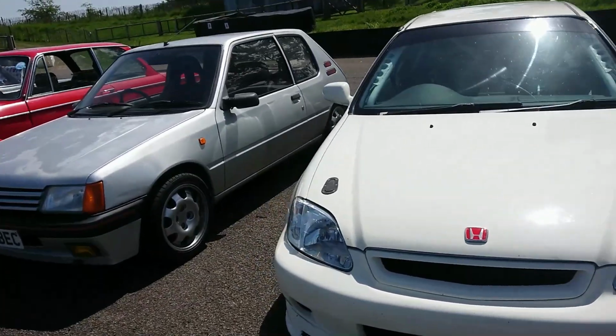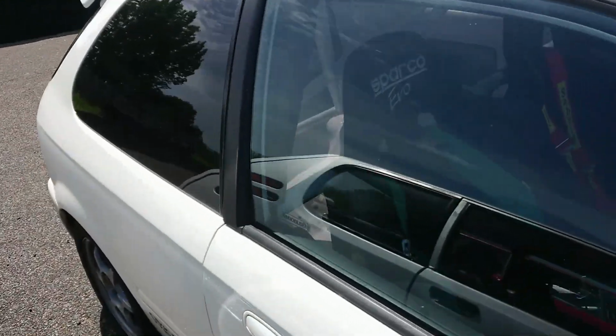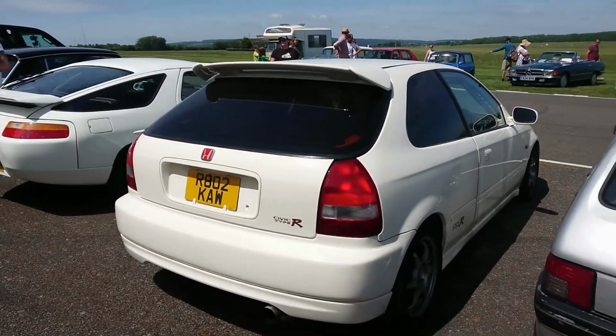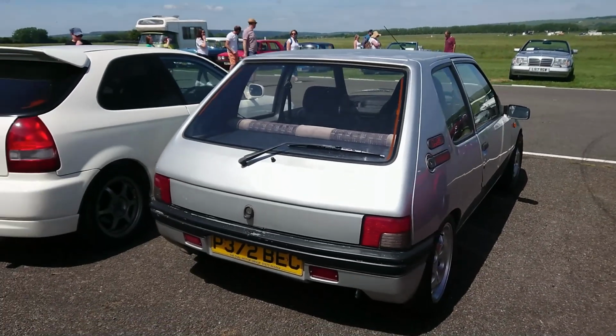EJ/EK Honda Civic Type R. These weren't sold over here actually. We only got the, I think it was a VTI we got, not the Type R, so 97, 98 registration. Very, very late Peugeot 205.